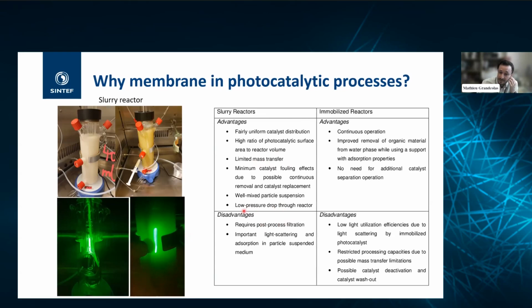But one of the biggest disadvantages of this process is that it requires a post-process filtration, and that's usually a very expensive process. So when you immobilize the photocatalytic particles in a reactor, you can have a continuous degradation, which is a huge advantage in this situation.